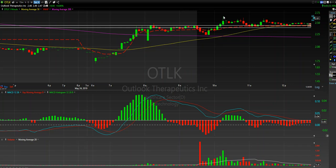OTLK, this was a beautiful trade. A number of the people in the community were trading it, actively trading it, profiting from it. We had a number of people in the community that were sitting tight watching it, paper trading it. So across the board, we had everything from paper traders to watchers to participants, and everybody did well. So OTLK was a fantastic way for me and a lot of the people in the community to close out the week.